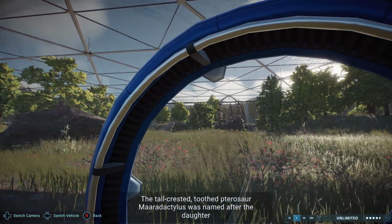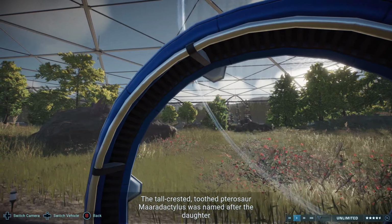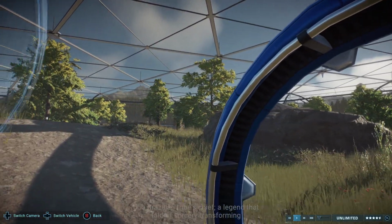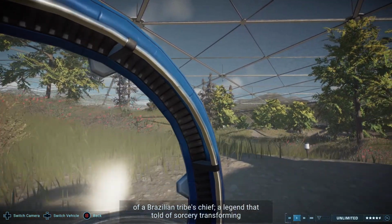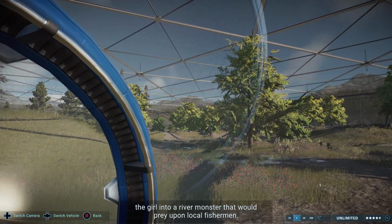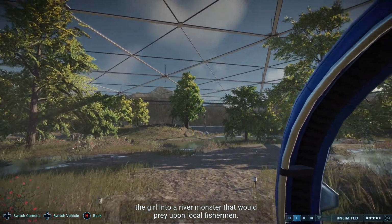The tall-crested, toothed pterosaur, Maradactylus, was named after the daughter of a Brazilian tribe's chief. A legend told of sorcery transforming the girl into a river monster that would prey upon local fishermen.